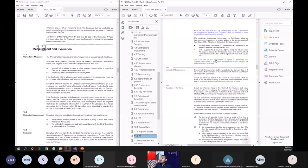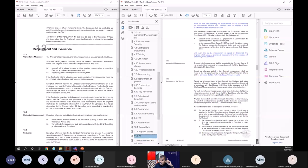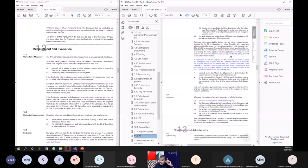Right. With that, let me come to what are the significant changes. Percentage for profit. It was mentioned in the cost definition also. Here also it's mentioned that if you don't have a percentage for profit, it should be considered as 5%.